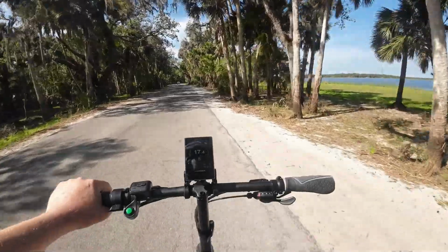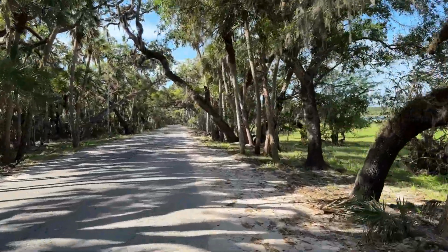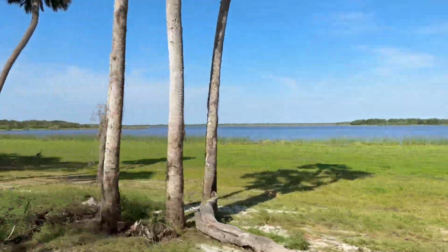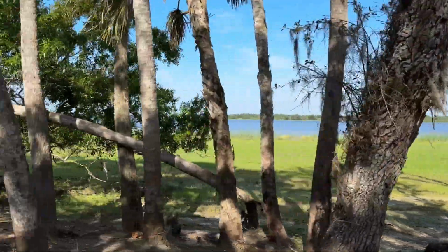I tell you, it is beautiful out here riding around this lake. It's just gorgeous. Could not have asked for a better day to be making this ride.